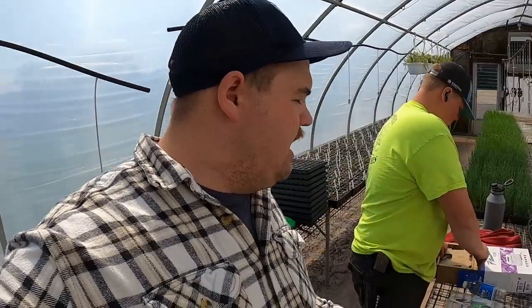So what are we going to be seeding today? Well, we're going to be doing 10 different varieties of peppers. And if we want to be really technical, it's actually 14 varieties because we're doing all different types of bell peppers. We're just about ready to get started.